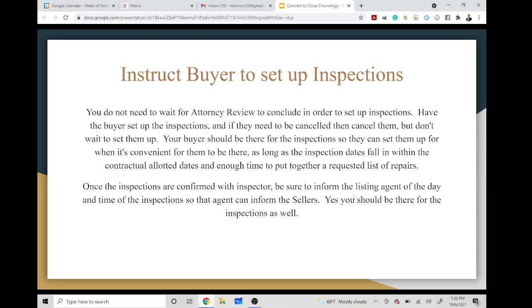Instruct the buyer to set up inspections. You do not need to wait for a Turner review to conclude in order to set up inspections. You can set up inspections while it's in a Turner review. Have the buyer set them up. If they need to be canceled, they can cancel, but they don't have to wait to set them up.